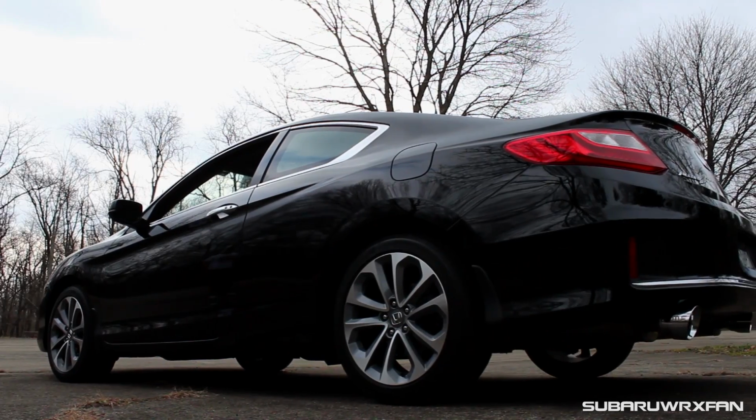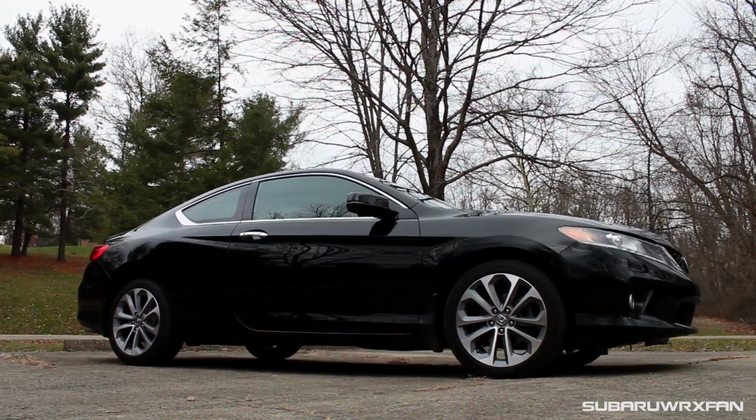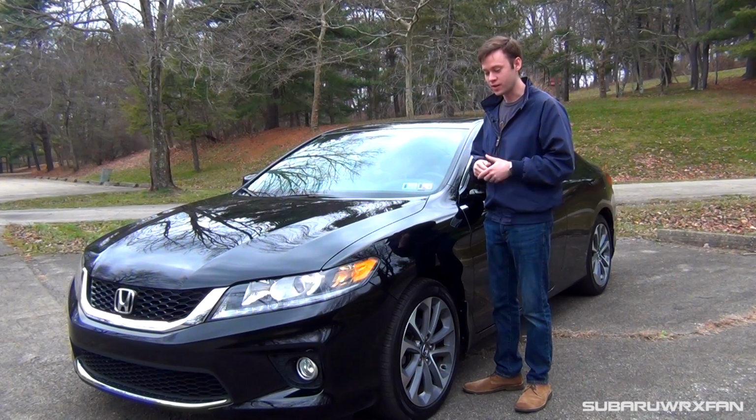It has an exhaust too, which just adds to that effect. And overall, I think it's just a really sleek looking car. I love the body lines on it, and it looks much better, of course, than the sedan, and it looks really great on the road too.